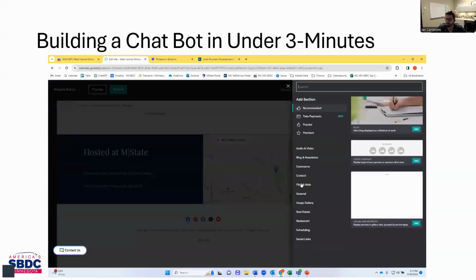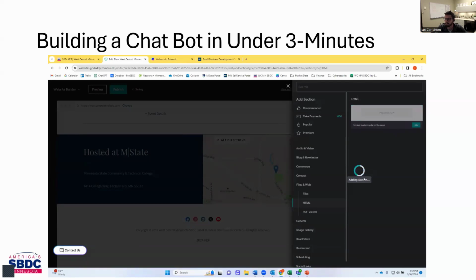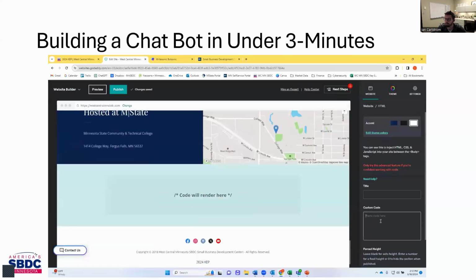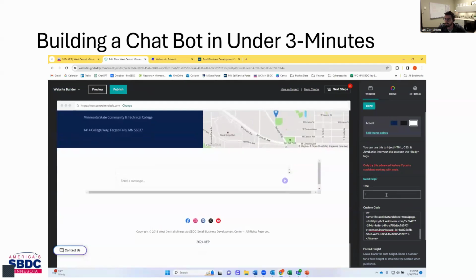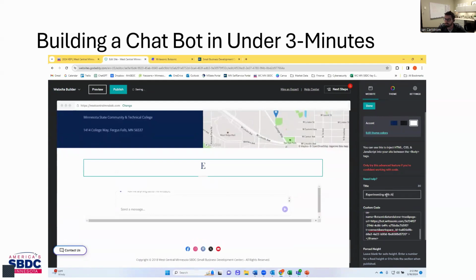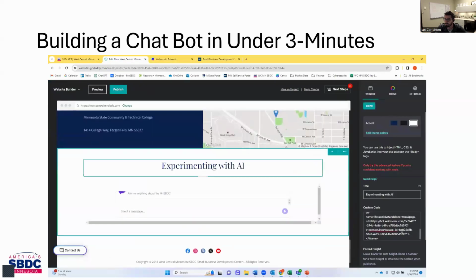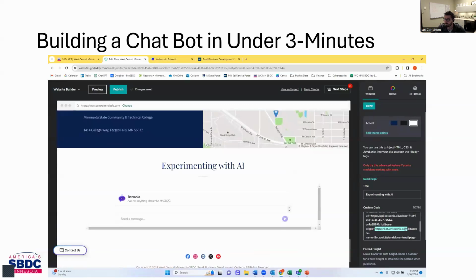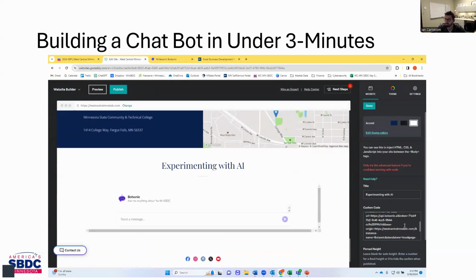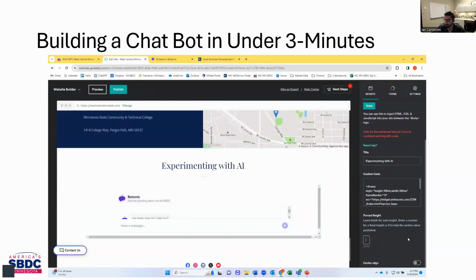And I'll click add a section. We're going to go ahead and add an HTML section. And we can just copy and paste the HTML code that BotSonic provided us right here in this custom code area. It's going to take a minute to think. Meanwhile, I'll give it a name. And we also needed to replace some bits of this code with our own website. So we'll just do that really quickly. Right there and right here. And it's struggling to find some space here, so we're just going to give it a little breathing room and center it on the page.